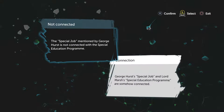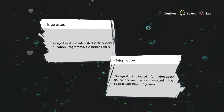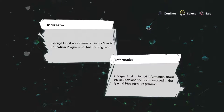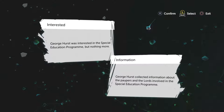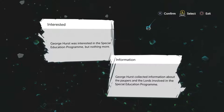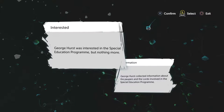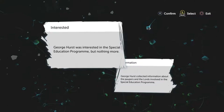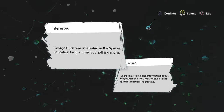The special job mentioned by George Hurst is not connected to the special program. Yeah, yeah. So it's this one. George Hurst's interest in the special education program, but nothing more. George Hurst collected information about the purpose and the laws involved in the special education program. What do we reckon, guys? Do you reckon he was only interested in it? I reckon he collected information about them because he wrote a letter, so he must have been onto some dodgy stuff, knowing that he may have to, I don't know. He probably wouldn't actually be dead, but just have to go away and start a new life, I'm guessing. That's what he meant by that.